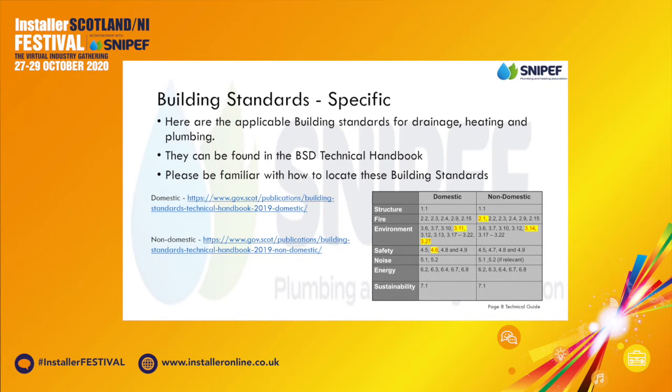As you can see here in the bottom right hand side, there's a table. All the numbers within that table are the building standards from within the technical handbooks. So as you can see down the left hand side of that table, it goes from structure through to sustainability. These are all the sections of the building standards. Then you can have a column for domestic and then a column for non-domestic.